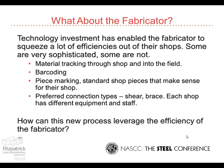The technology's made that easy. Preferred connection types, all these kinds of things that they have worked so hard, really prior to anybody else working in BIM, to make their shops as efficient as they can. So the challenge for us was to try to figure out how we can leverage that efficiency.